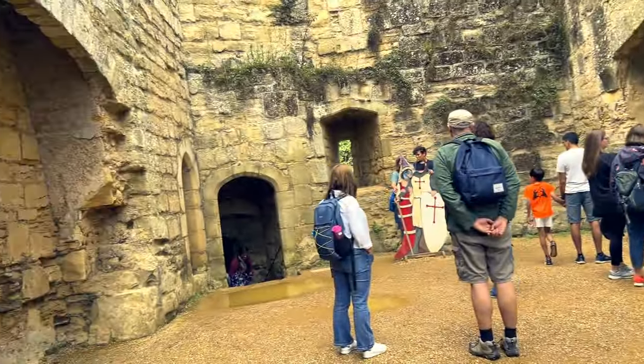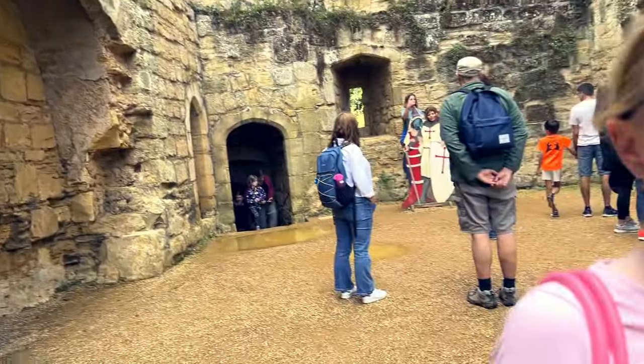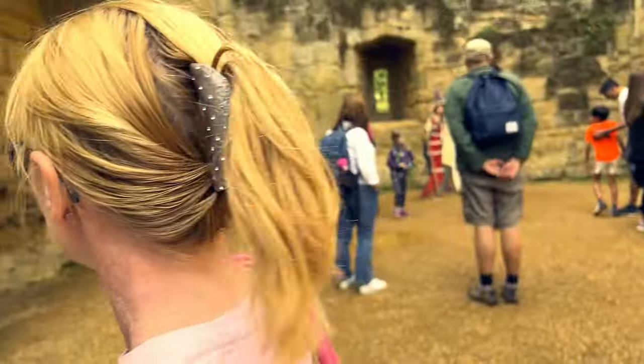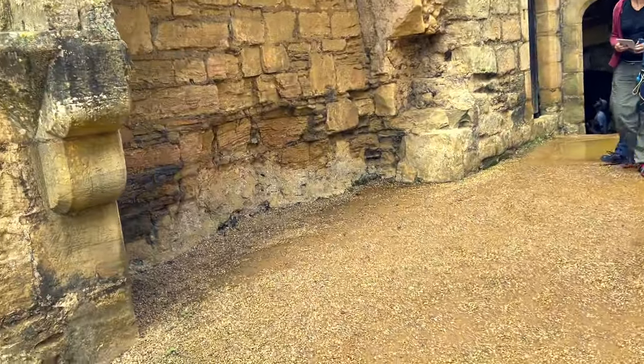And I'm fact-checking myself. It was built when Richard II was on the throne. Okay, the third. Get it right, Pippa. That's Richard II, not Richard the Lionheart. That was Richard I. Nerd alert. Actually, look, there's a massive fireplace here. Yeah, this was definitely the kitchen.